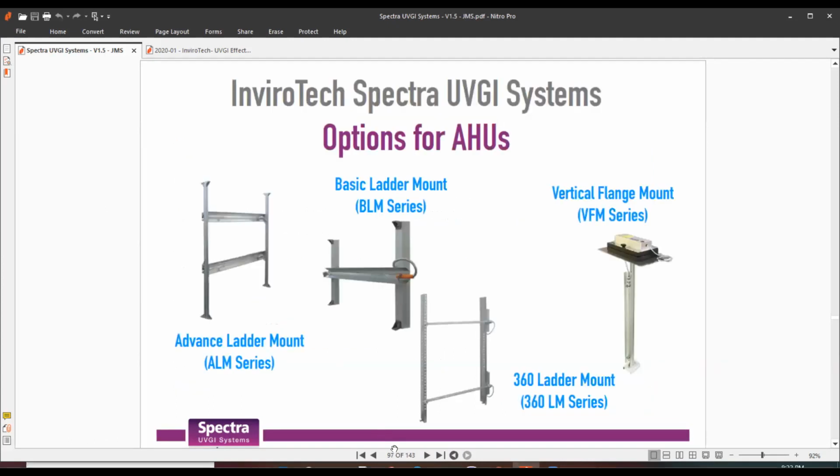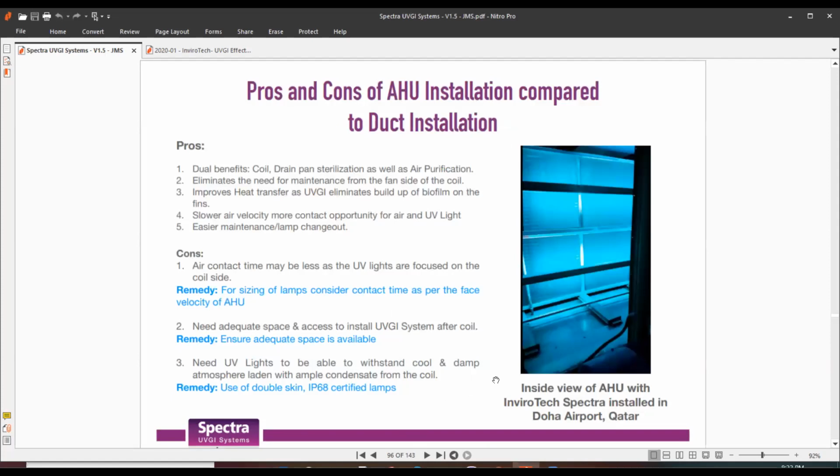Miss Joanna, is it upstream or downstream of the cooling coil? Downstream. So the air is cold already, then it will touch your UV lamps. The reason here is we wanted to prevent the biofilm buildup on the wet side of the cooling coil. That's why it is installed downstream.